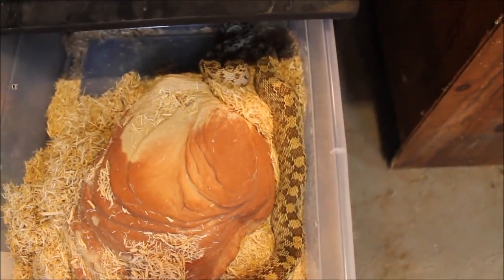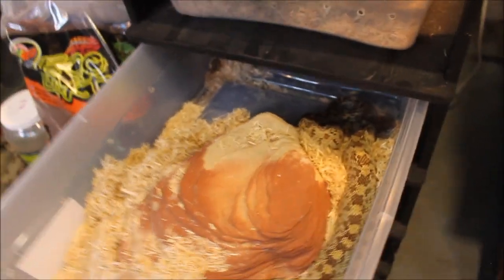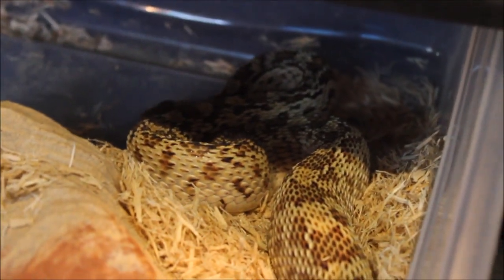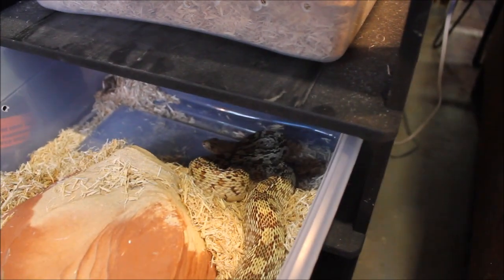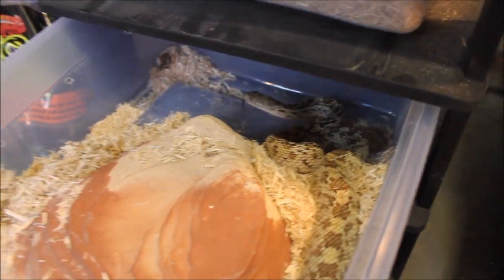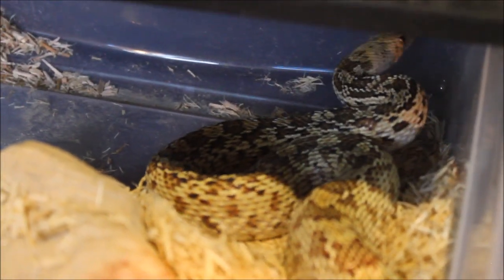Alright, next up we have the bull snake, Priscilla. She's doing great. Not as cantankerous as she used to be, but you know, she still has her days where she just doesn't want to be bothered. Yeah, check her out. She's got her head hiding in there. There she is. I'm sure it's only a minute or two before she starts freaking out on me.